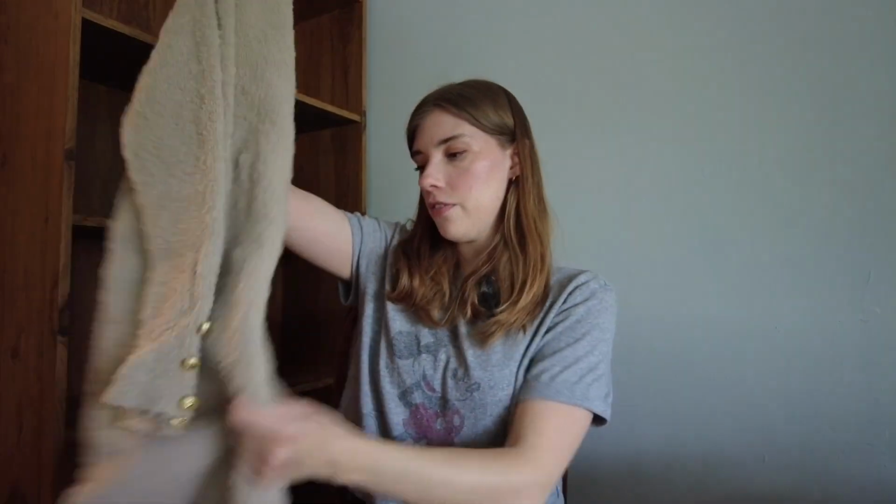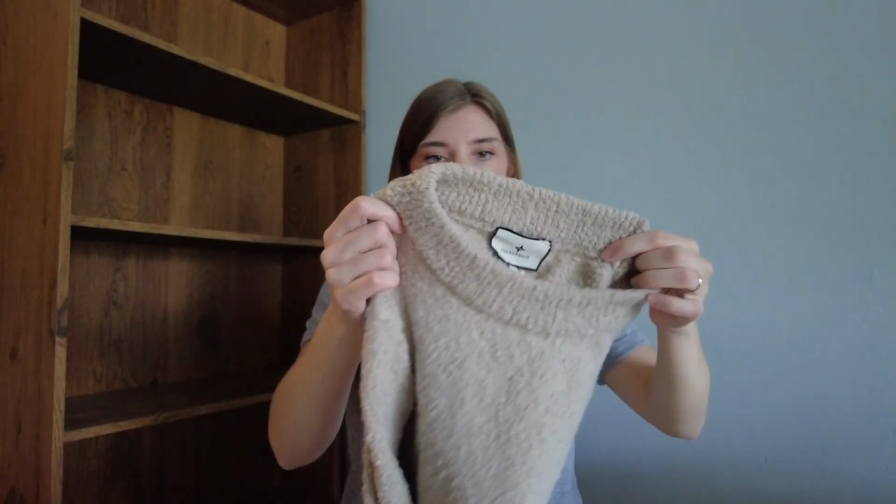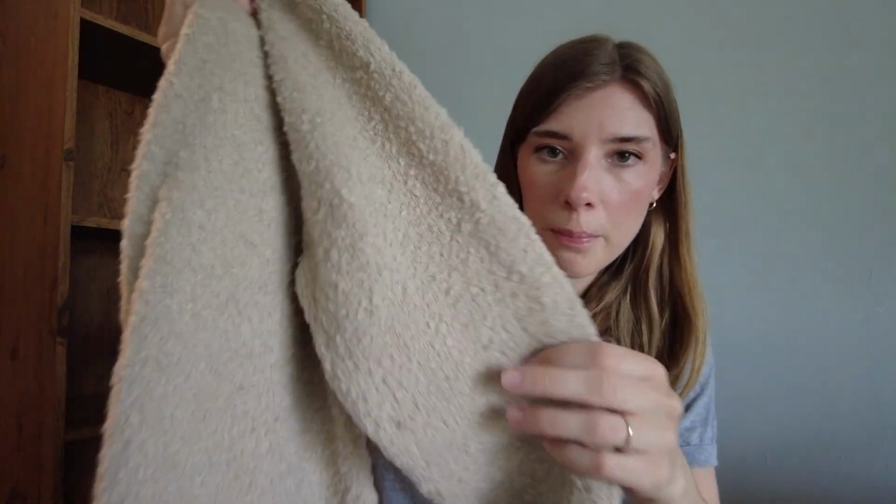And then happy to find this brand. This brand always does really well for me. It is Tucker Neck, and this is a size small. And I think they call it a boucle knit, where it's almost like a pilly looking kind of knit.